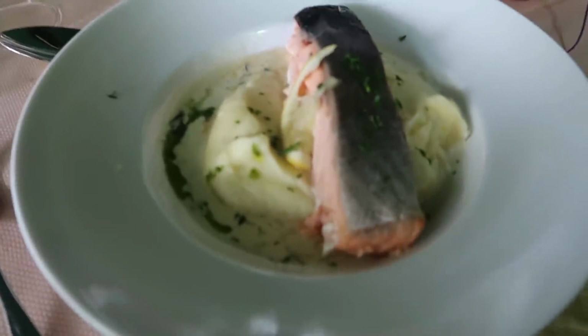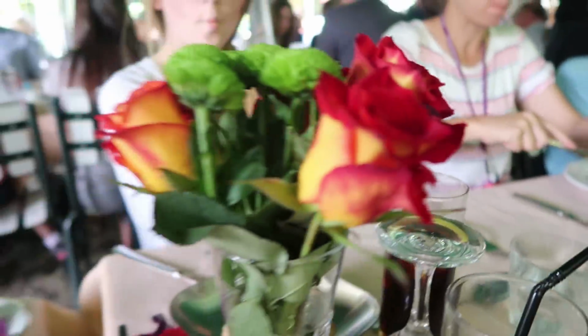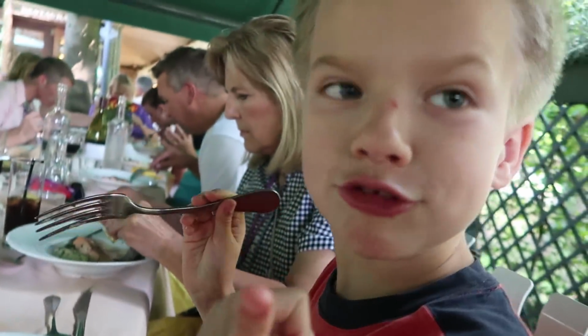Oh. Atlantic salmon. Yummy. I hope it's cooked salmon though, because I've never had raw. Oh yay, good. Look how pretty these flowers are. Smell the flowers. Smell good. Good.